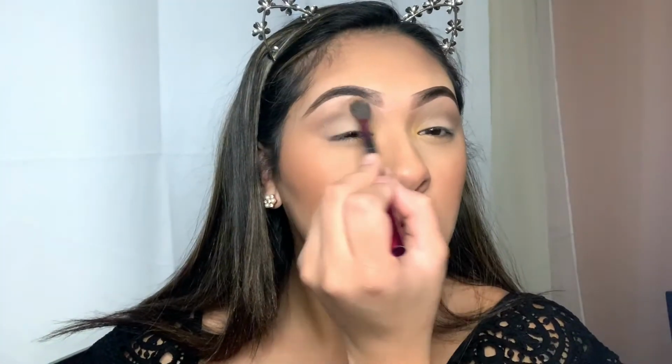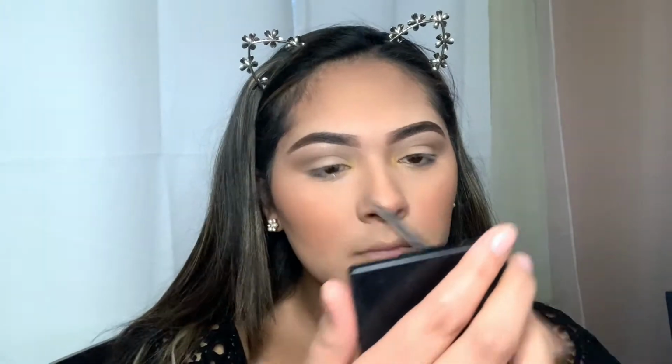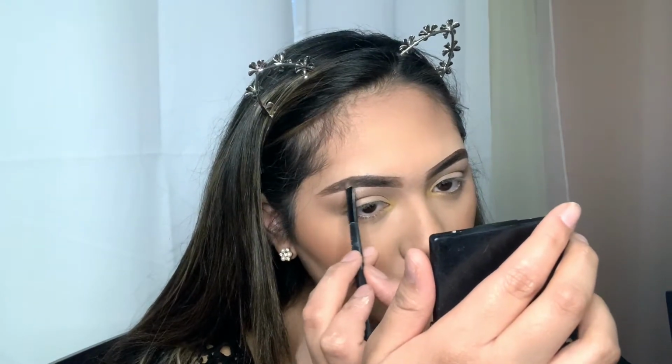Like so. I feel like the eyeshadow is looking great on camera, but I promise you it's brown. It's brown. I don't know why it looks gray. So I'm just gonna fill in my brows a little bit more.